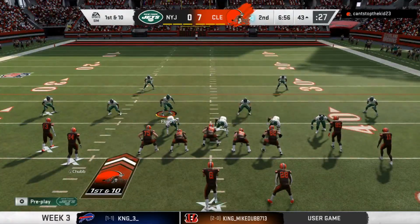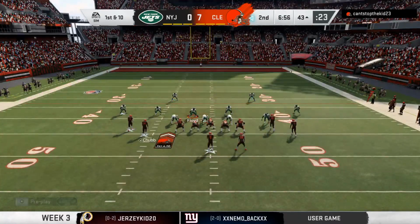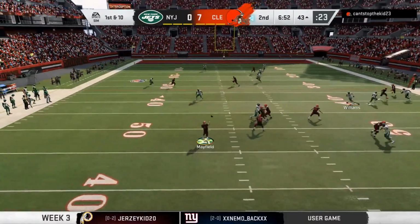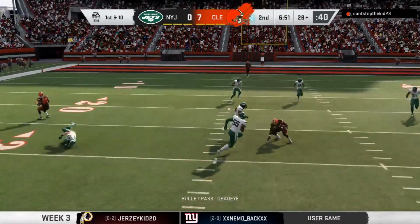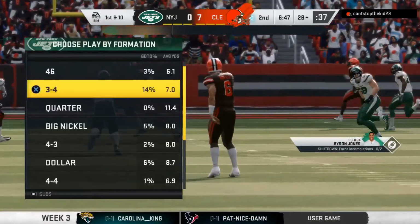Hey, alert. Kill. Check 26. Okay. Following the interception, Mayfield. He'll get this to Chubb out of the backfield. 14 yards, and it's a Cleveland first down.